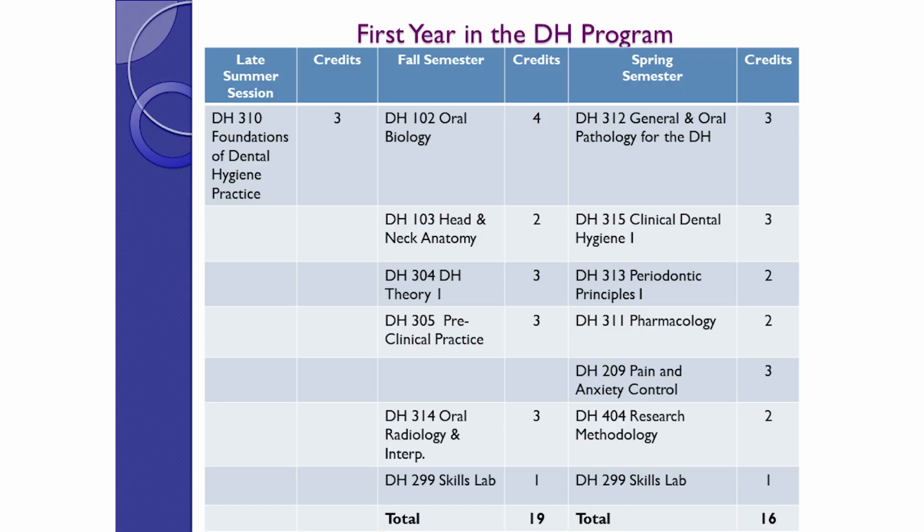And then spring semester, we have oral path, the clinical dental hygiene 1, and then periodontic principles. You start learning then about more advanced instrumentation to use on your more difficult patients that you'll be seeing in your second year. Pain and anxiety control, that's the anesthesia course. And then your research methods.